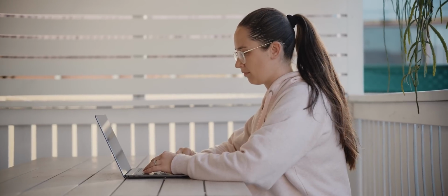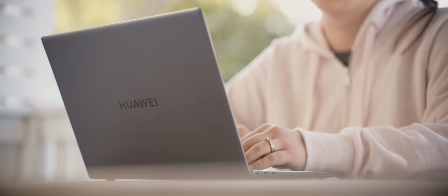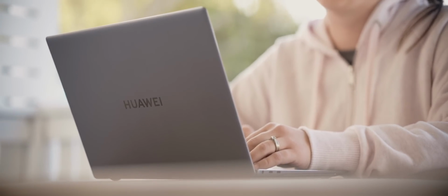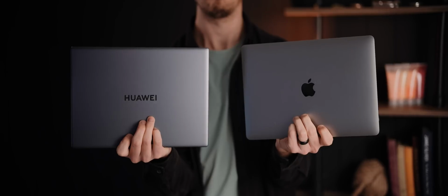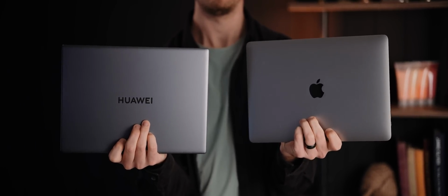But aside from that really intensive style of work, the laptop has otherwise been really great to use in pretty much every other way. In terms of the design and feel of the laptop, it's honestly very similar to my MacBook Pro, which is, in my opinion, a really high compliment to give.